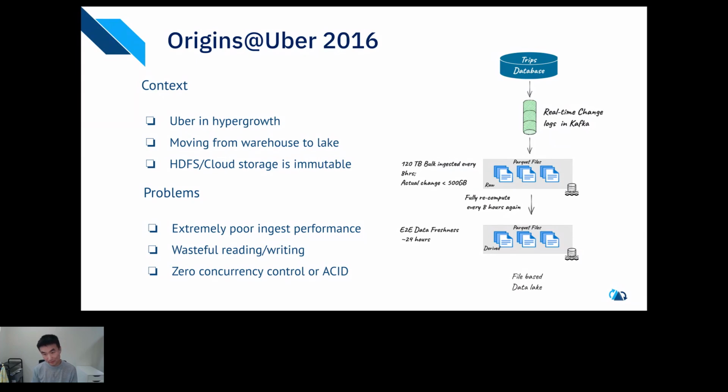So in this case, the downstream pipelines would be built off this raw layer, and those would recompute all the data every 8 hours. So the end-to-end freshness would be around 24 hours, and the ingestion performance was extremely poor. As you can see here, this is a massive waste of resources: compute, I/O, network, etc. And imagine a job failure in this situation that can cause cascading effects of cleaning up and retrying the jobs along the chain.